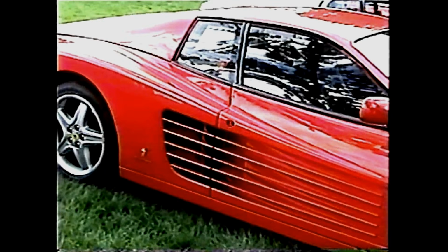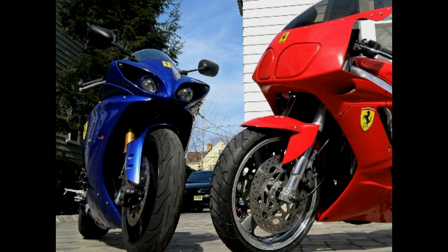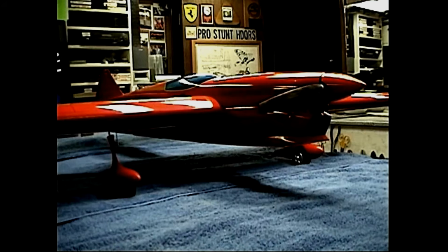Now, another thing that I do not have in the Spitfire bedroom is, of course, the Testarossa. And I want to explain the story, how this happened. There's a fellow in the town next to us that had a red Testarossa. And every time I'd go by it, I'd look and say, wow, I like that. I love those scoops on the side. And at the time, I thought, wow, I could make a motorcycle Ferrari, and I made two of them. This is the red one on the right, the blue one on the left.